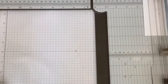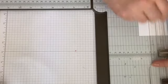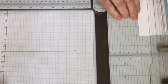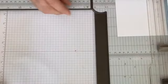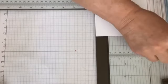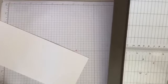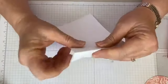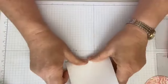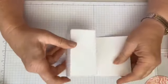Okay, I'm going to try this because I know this is easier for you guys to be able to see. All right, so this gets scored, but it's upside down for me, at 2, at 4, and at 6. 2, 4, 6. And that's just on our white page. And then you're going to fold it. It's actually going to fold like a table. Can you see that? It's like a table.